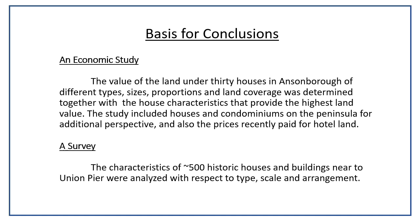These conclusions are based on an economic study of 30 houses in Ansonborough to find out the relationship between the value of the lot and the size and features of the houses. That, together with a survey of 500 houses and buildings in historic neighborhoods close to Union Pier, to document the key characteristics in terms of the height, scale, and other visible features of the houses and buildings.